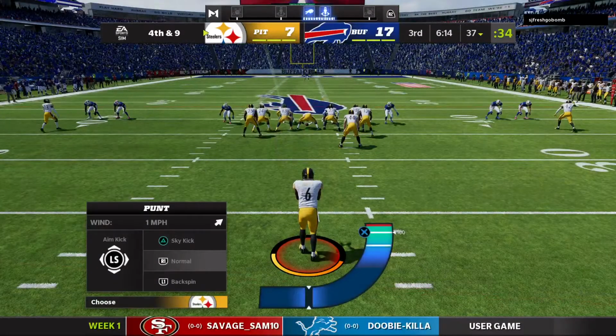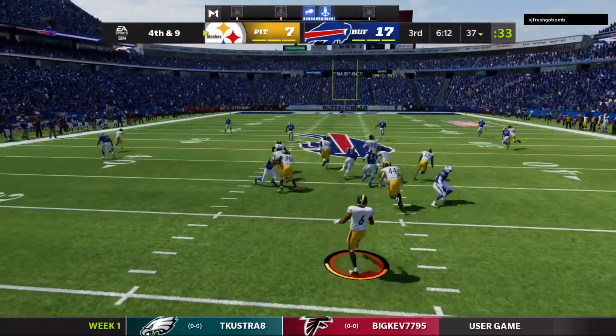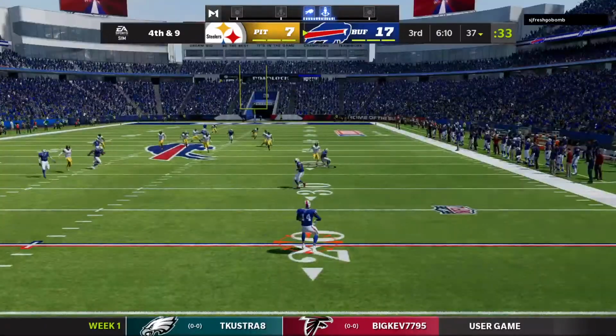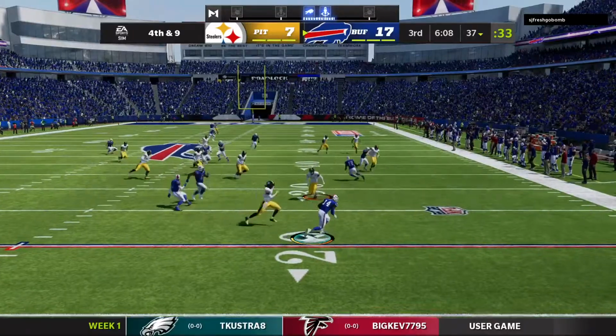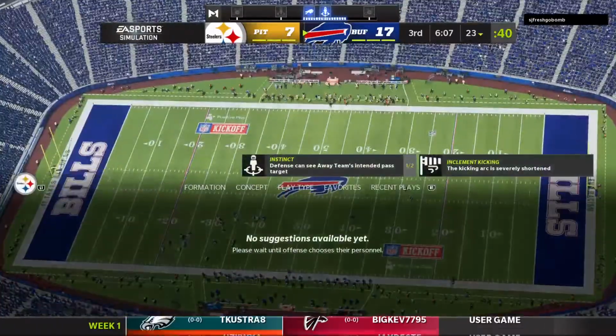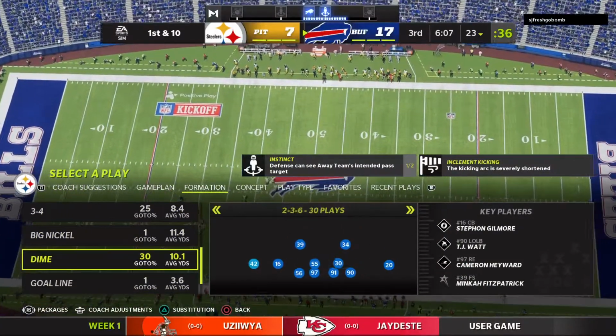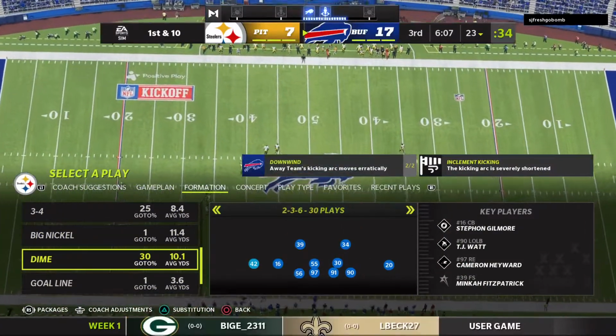The Steelers send out their punter now. And surprisingly, this is the first punt of the game for either team. 39 yards on the punt, just 2 on the return. And the Bills will take over the football with a 1st and 10.